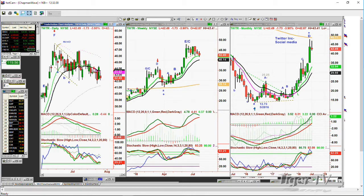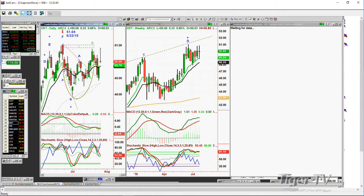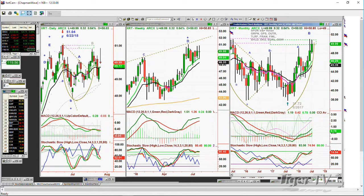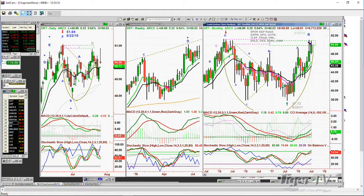Next question was, would I look at the XRT? Sure, the XRT, the S&P retail, has a big spike early in the day. Now it's up 33 cents at 50, round number 50. Had a 51.04 high in the peak F Chapman wave top on the 22nd of June. Pulls back to the 47s, has a bounce now to today's high, and now it's pulling back. Peak D in the weekly chart. Leg B, I'm calling this leg B because it made a new high, just by a fraction.